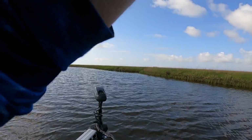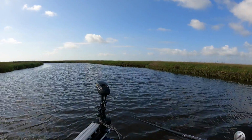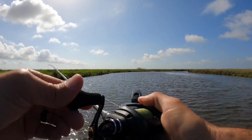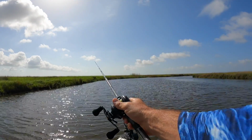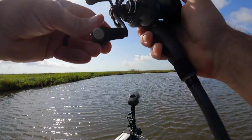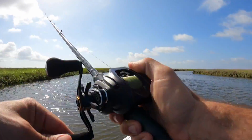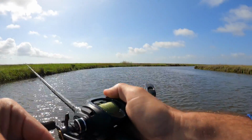Oh, dadgummit, he smoked me. Man, man, man. All right, sadly this bayou looked better than it fished. No takers at all, so we're gonna go ahead and make a little move and see what else we can find. This tide may be quitting on us. Actually, I think it is. I think that's probably why we didn't get any bites in here.